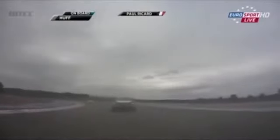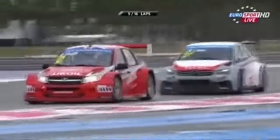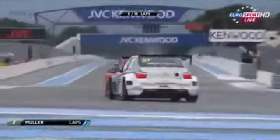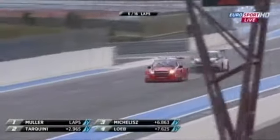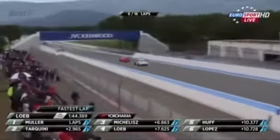Rob Huff in 5th place, still holding off Jose Maria Lopez. This is not what Citroën want, to be held up by Lada. It's one thing to be held up maybe by a direct market rival like Honda, but they don't want to be behind the Ladas. But you've got to say, whatever it is that Huff has done to his car this morning, it's really working well for him. I mean, where was Huff on the grid? He was 10th, which means he was 13th in qualifying. He didn't make Q2, and here he is battling for 5th.